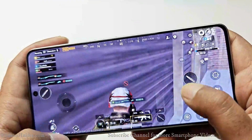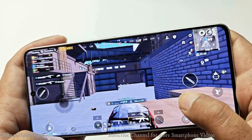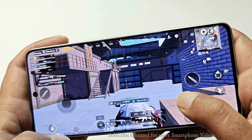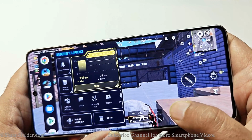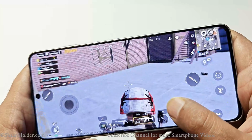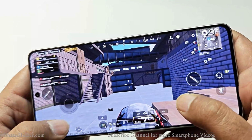So as you can see, the gameplay is very smooth. And once again, we are getting around 120 FPS. And the graphics quality is looking good enough, not that bad.